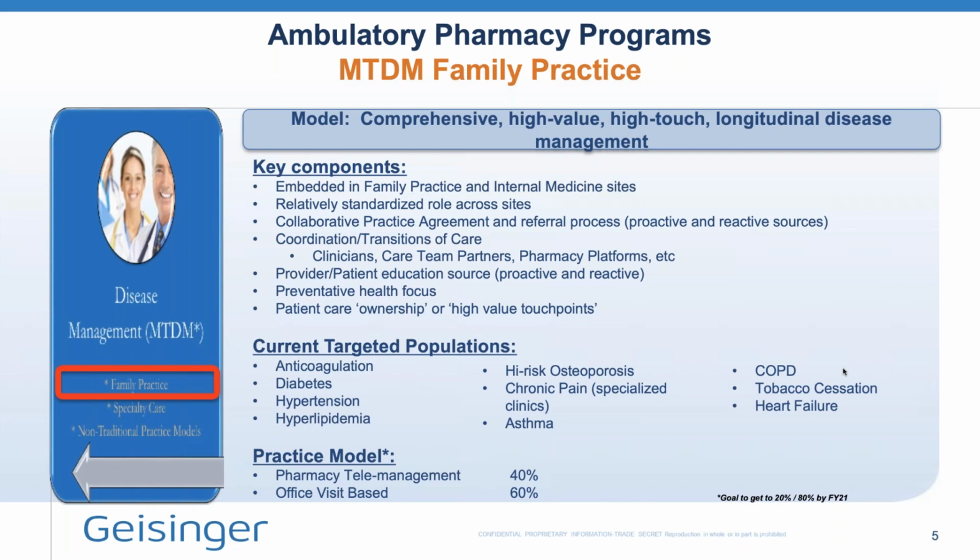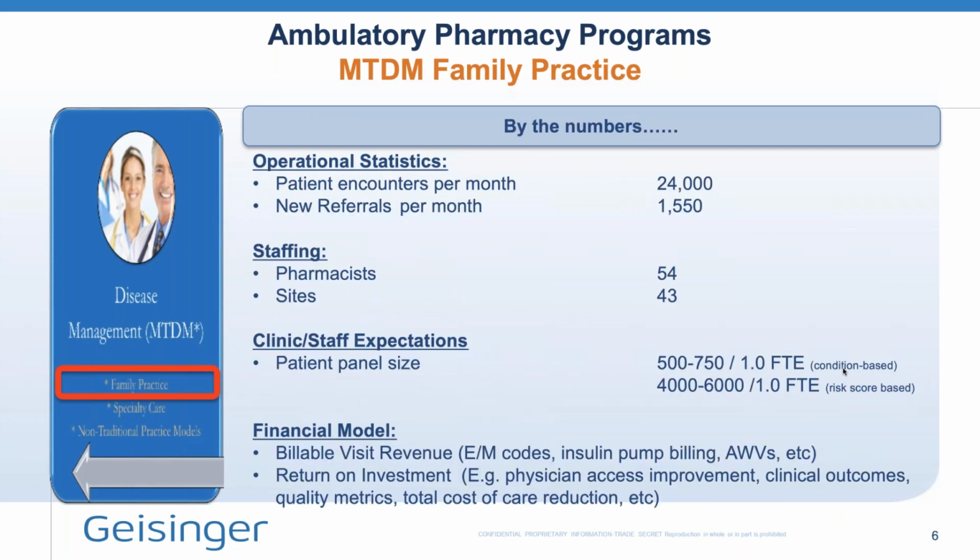Our pharmacists during the day run their clinic day 60% office-based, where they see patients face-to-face in the office. The other 40% are their televisits. Sometimes the televisits are mainly their anticoagulation, but some of those are in person. But it makes for a nice split for the patients who don't always want to come into the office. You can see this is for all of community medicine.